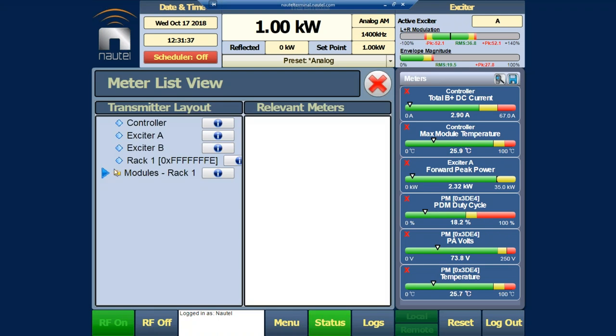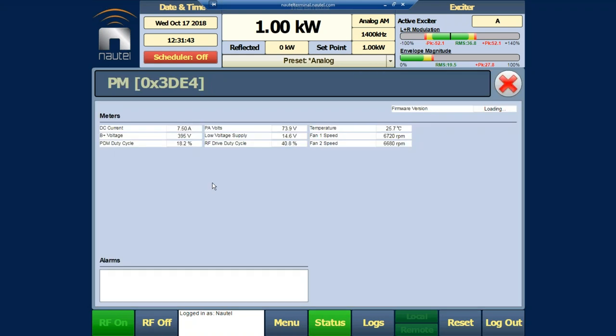So if I click here, and then I click on modules, then I can come over here and look at a particular module, and I can see the things that we're monitoring on just a single module. So you can see the DC current, the PDM duty cycle, B plus voltage, everything, even the fan speed of each of the fans is visual, you can see very easily.